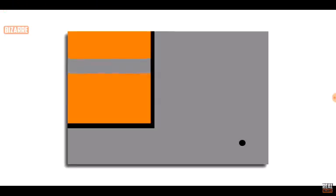This pic shows us part of an orange rectangle on the gray background. Also, there's a gray strip going up and down. Now try and focus on that black dot in the lower right corner. I'm not sure about you guys, but the stripe I see has turned blue.